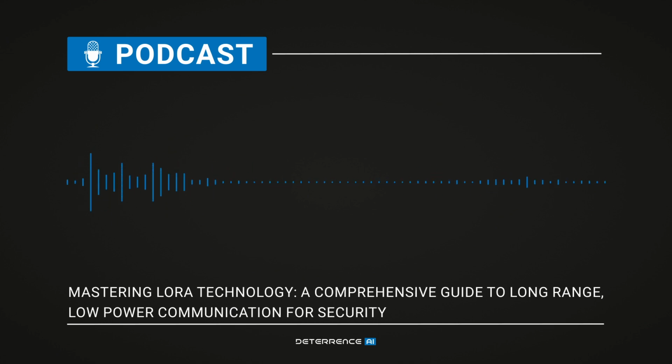Precisely. And I understand that NB-IoT actually leverages a lot of the existing cellular infrastructure. It does. Instead of deploying entirely new networks, NB-IoT operates within the licensed spectrum bands that have already been allocated to mobile network operators. So the big telcos. Exactly. Think of it as piggybacking on the existing cellular network infrastructure.